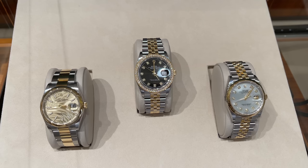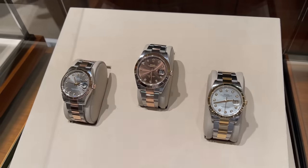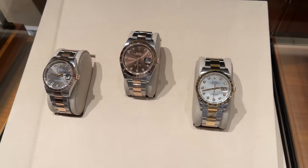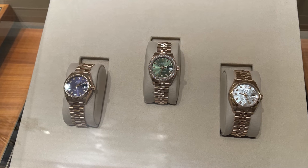Next to it, a black dial full diamonds and a mother of pearl dial. And here we have another mother of pearl dial next to two rose gold watches. One of them is a 41mm with chocolate dial on oyster bracelet and smooth rose gold bezel. Next to it, the fluted rhodium dial 36mm on oyster, a few full gold lady datejust with purple, green and mother of pearl dial.